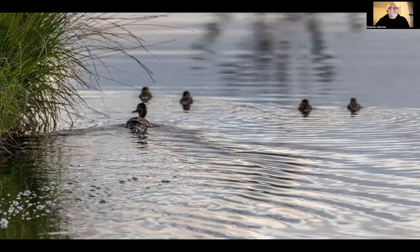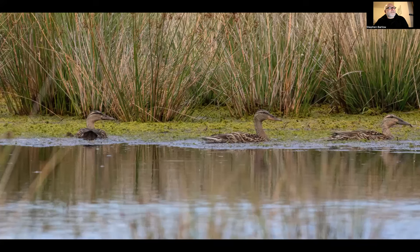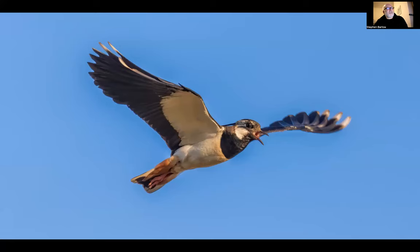Let's see some more here. This was on the other side of the moss. Those were on the Shropshire side. This is on the Welsh side. You can see some more there. And here are some fledgling shovelers. They've obviously bred on the moss. They were definitely fledglings because they were all sticking together, typical youngster behaviour.